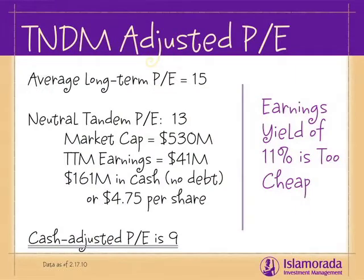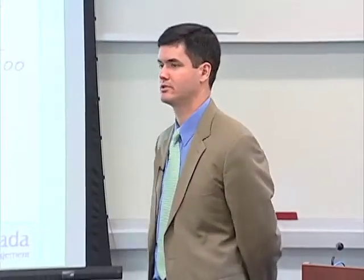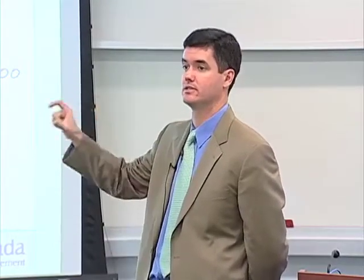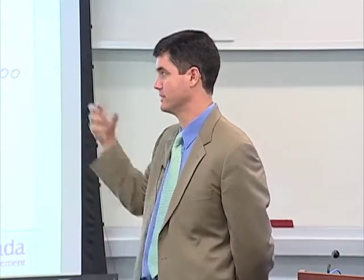And the other point is, all of that is another way to say that the earnings yield, if you take the PE and invert it, that will give you the earnings yield. And that will basically tell you the stream of earnings that you're going to receive by buying that company at that price. An earnings yield of 11% just seemed way too cheap for Neutral Tandem. If the company had a lot of debt, I wouldn't pay much attention to cash, just PE. It would balance itself out in the capital structure. The reason it's relevant here is because Neutral Tandem had no debt, and that cash is specifically something that you can really take out of the equation.